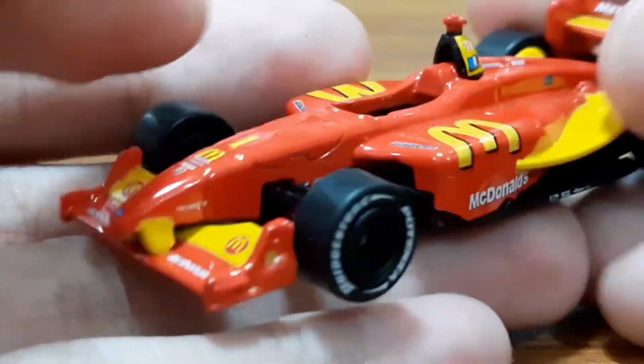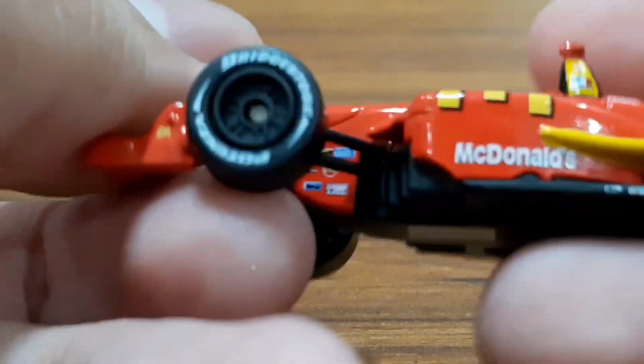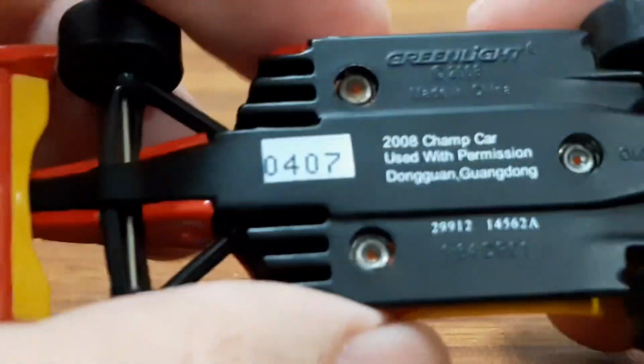I genuinely have no idea. But that's the car. Of course, Bridgestone tires, there's Bridgestone tire printing. Very similar to F1 as well, before they pulled out of F1, of course.